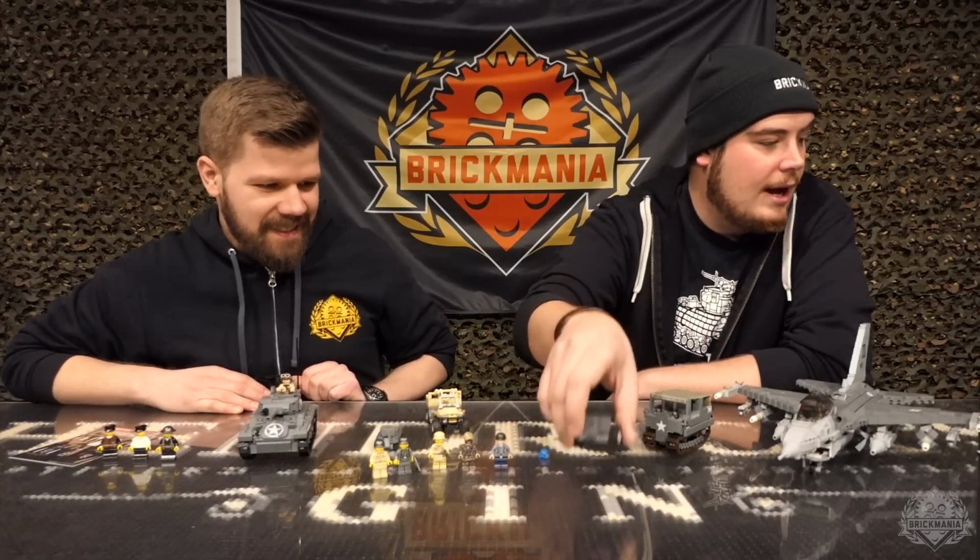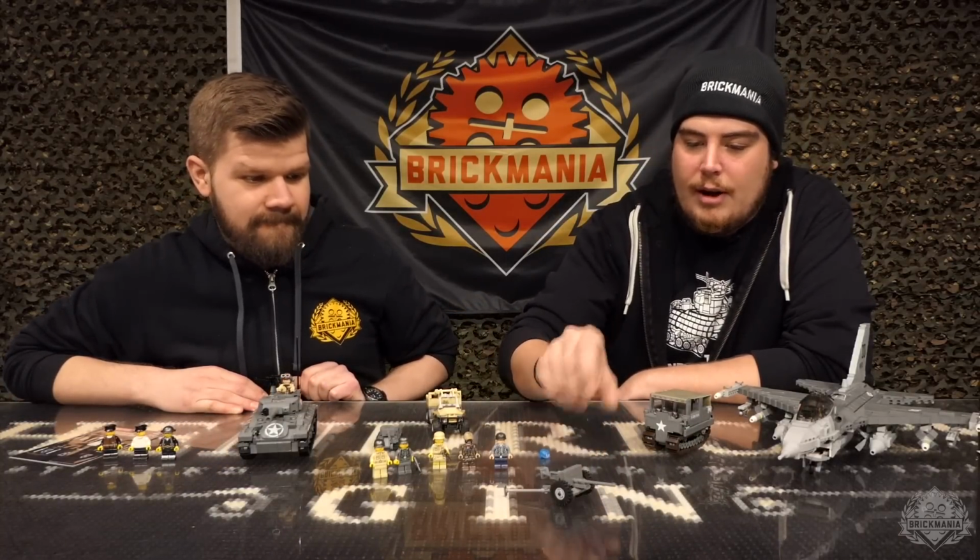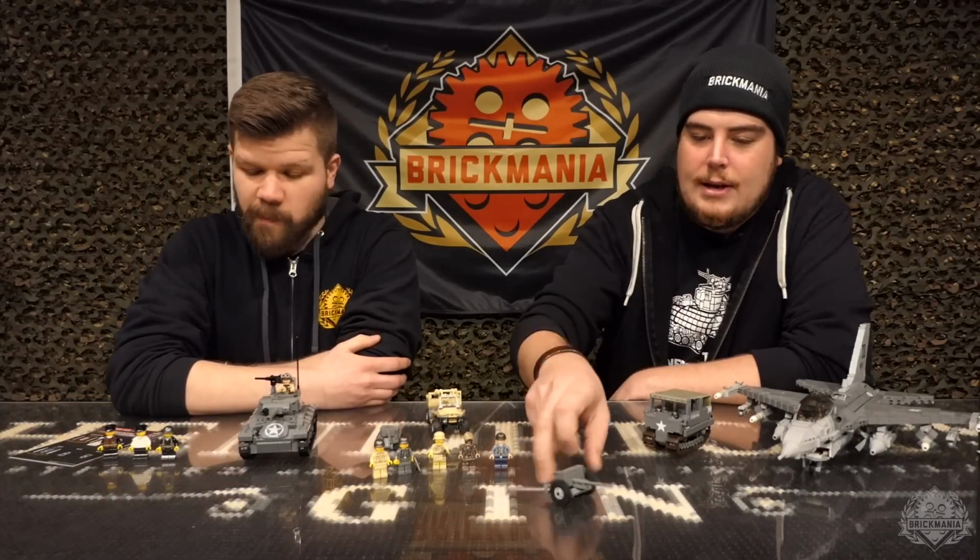And then also the M3 37mm anti-tank gun. Solid little kit. Great price point for mocks. You can buy several of them. So it's a nice little kit. Good build. And then a whole bunch of minifigures.